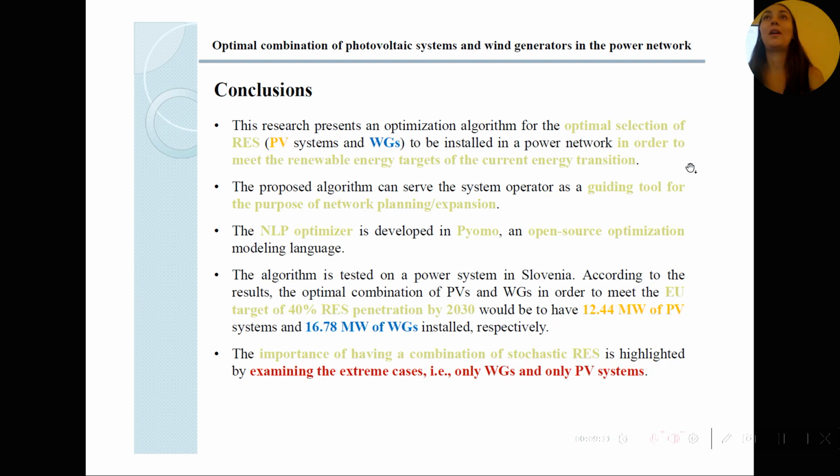To conclude, this research presents an optimization algorithm for the optimal selection of the size of photovoltaics and wind generators to be installed in a power network in order to meet the renewable energy sources targets of the current energy transition. This algorithm can serve the system operator as a planning tool or as a grid expansion tool. It has been tested on a power system in Slovenia, and it highlights the importance of having a combination of stochastic renewable energy sources by examining the extreme cases.